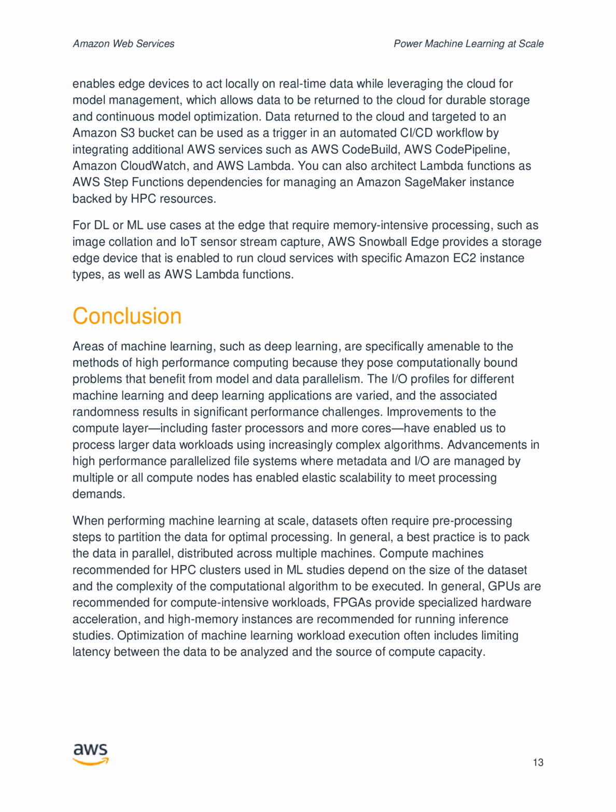Compute machines recommended for HPC clusters used in ML studies depend on the size of the dataset and the complexity of the computational algorithm to be executed. In general, GPUs are recommended for compute-intensive workloads, FPGAs provide specialized hardware acceleration, and high-memory instances are recommended for running inference studies. Optimization of machine learning workload execution often includes limiting latency between the data to be analyzed and the source of compute capacity.